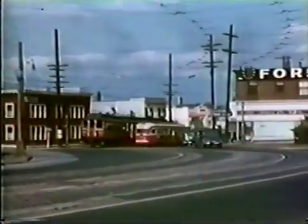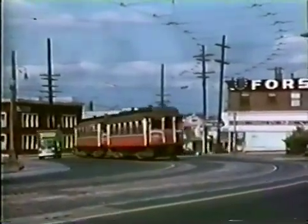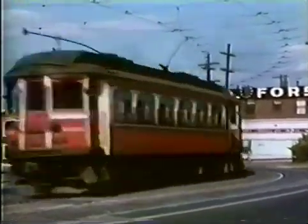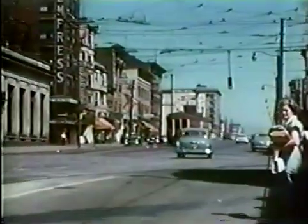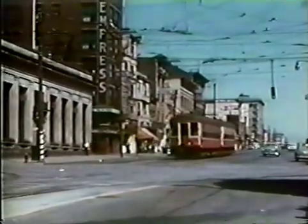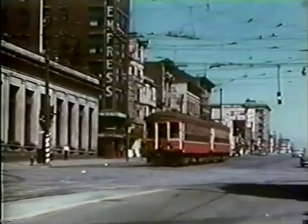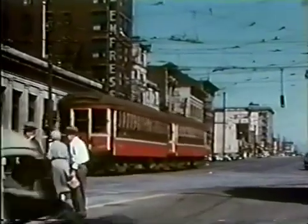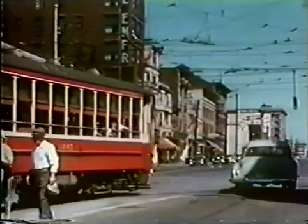There's the PCC going around the S curve on Hastings Street. And another pair of, looks like a pair of thousands coming around. And one of the old steel streetcars following him. Now there's a pair of St. Louis coming down towards Main Street, Main and Hastings. Real busy transfer point, Main and Hastings, the only place on the whole railroad where they could go anywhere in any direction.